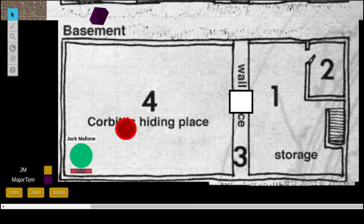So it's Jack's second go. I kind of want to move away from this guy. Can I move towards the exit? Yes, you can. That's probably too far. I'd say probably half the length of the room. So in reality, you've actually moved probably closer to Corbitt in the short term. And I'd imagine you want to take a shot.